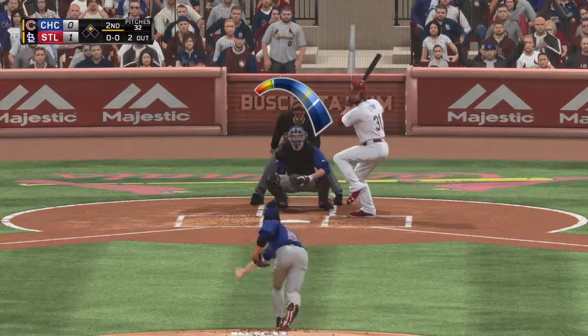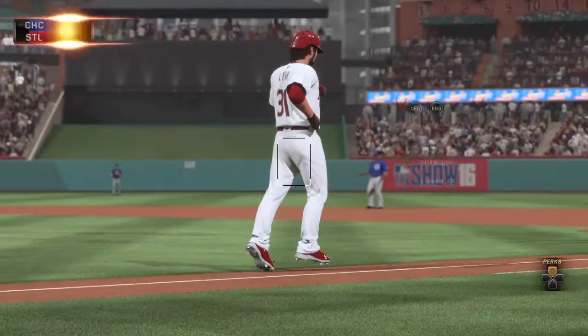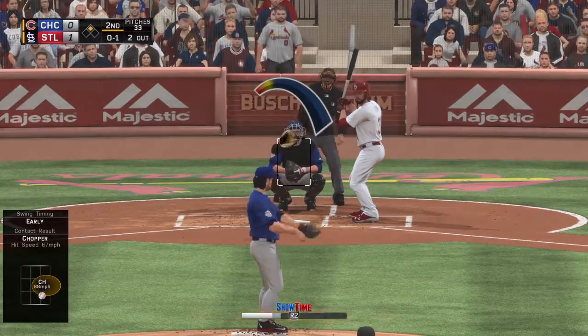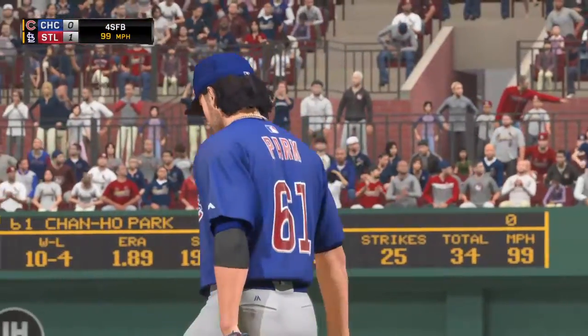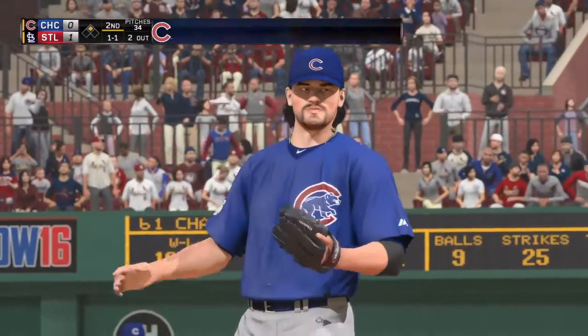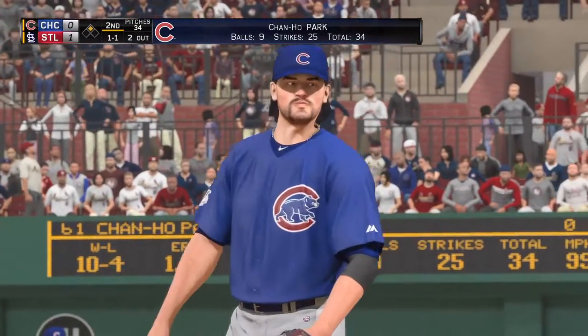Stepping in now, Lance Lynn, as he'll go after the first pitch and bounce one foul for the first strike. We're in the second with the Redbirds holding a 1-0 lead. Here's one that misses high. It's 1-1. Pitch count already becoming a factor. He's at 34 now, still not out of the second inning.